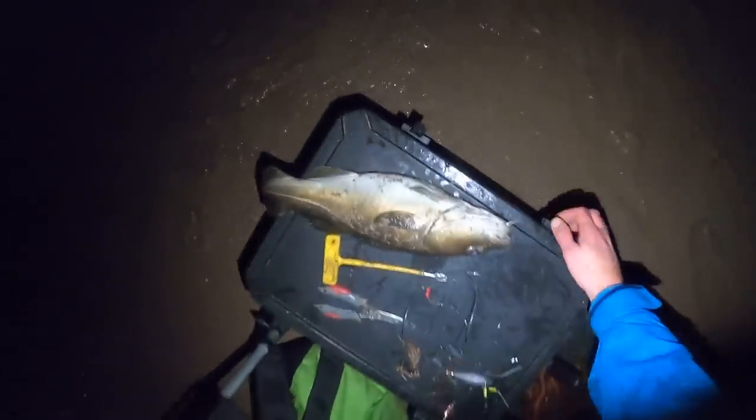Those worms definitely don't like cart. Now my box is a bit heavier. Yeah, let's see how far I can wade this time. Big wave. Oh. Well, that's about as far as I'm wading.